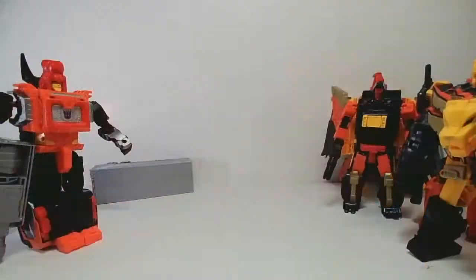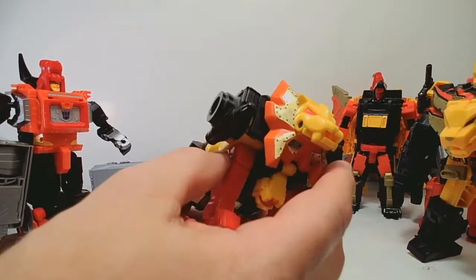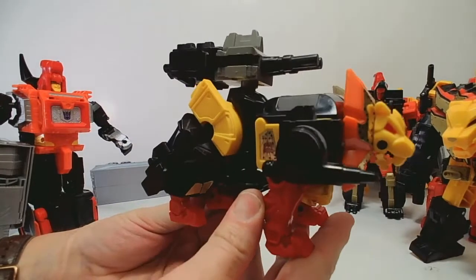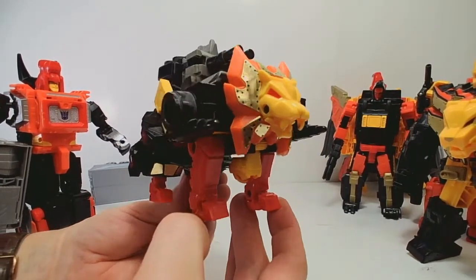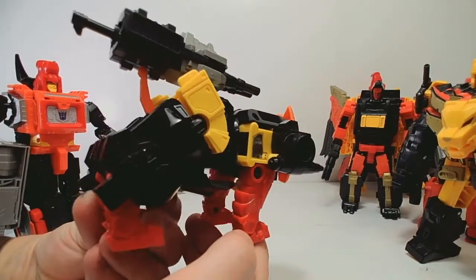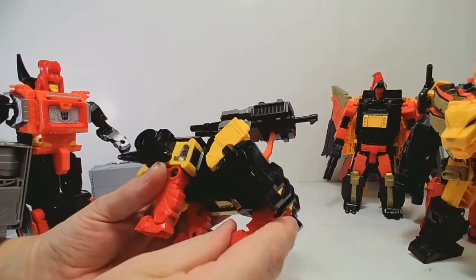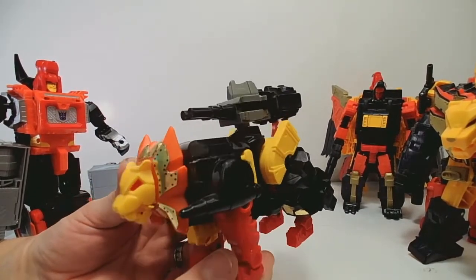So let's go ahead and show this on the other camera. This is Razor Claw's lion mode. He does have an opening mouth, which is important for a lion. And I'm just going to say that looks awesome. He really does look fantastic in this mode. Love the colors, love the reflective, love the tail, love the body dynamics. No, there's not a lot of posability. Gen 1 character, of course he doesn't have a lot of posability. Doesn't matter. He looks great.